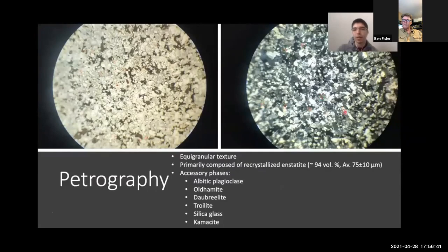So you can see the low interference colors, the low birefringence. Try to ignore these small marks here. That's just remnants of the carbon coating process. But basically, about 94 volume percent of this sample is recrystallized enstatite with an average grain size of about 75 plus or minus 10 microns. It could be a little larger, but that's generally what I found from measuring some of them.